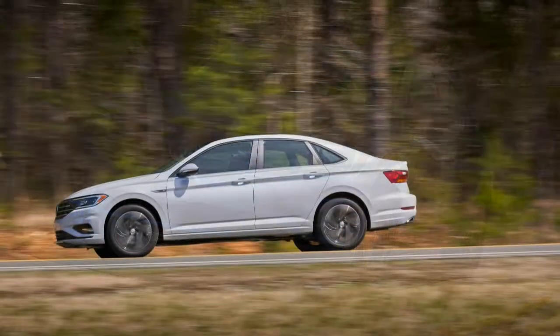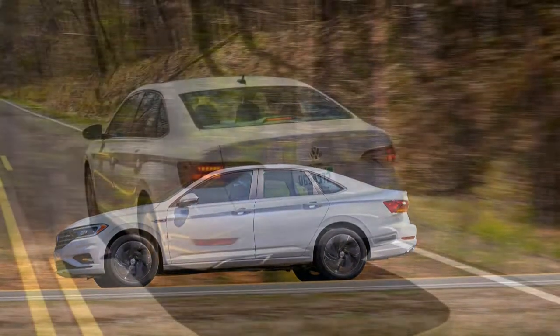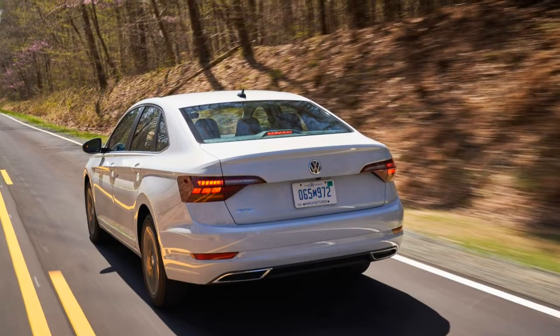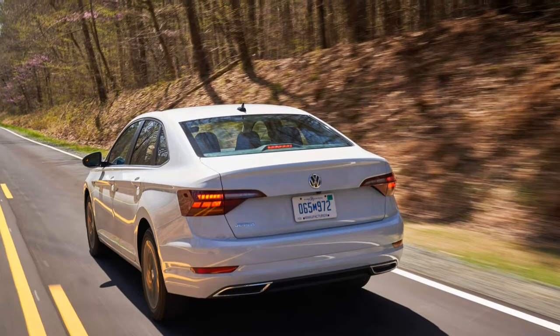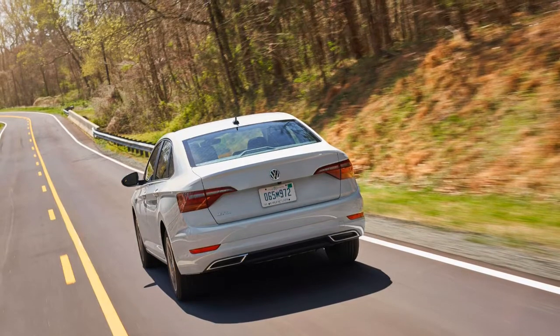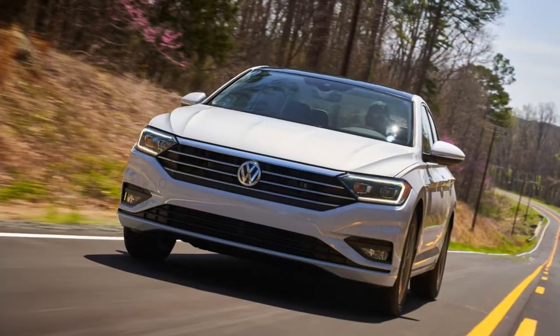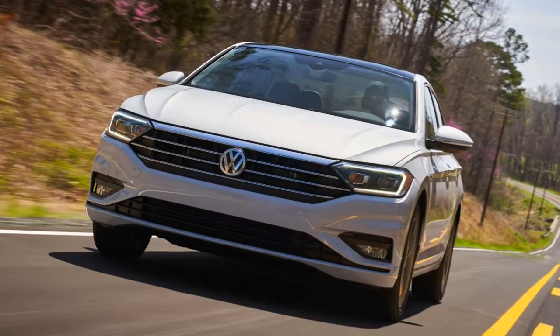The standard 6.5-inch center touchscreen in the Jetta is integrated into the binnacle and canted toward the driver, offering exceptional ergonomics. And with the available 8.0-inch screen and digital cockpit taking over the instrument panel, the Jetta's striking dashboard looks like it could have been lifted from an Audi.